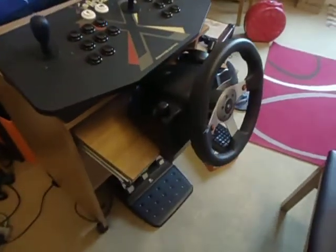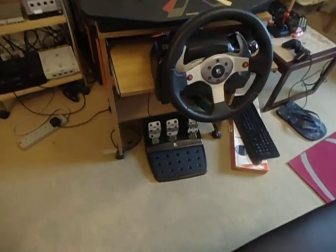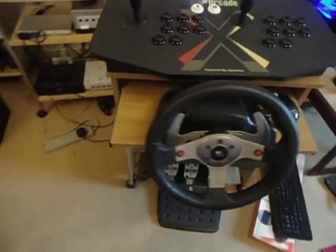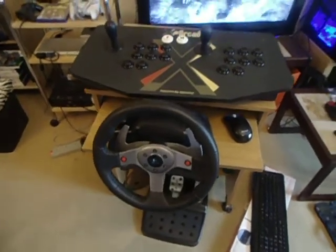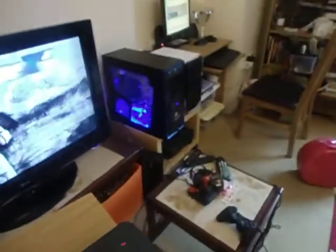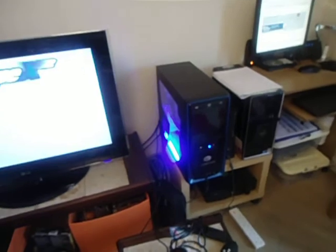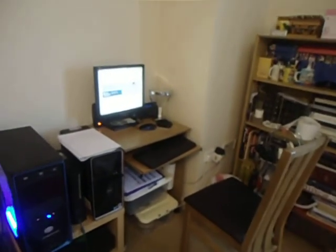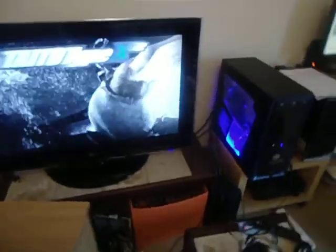Now, I've actually only technically got this on loan from him, but he's never asked for it back. It was gathering dust in his place, so I'm hoping he won't see this video and remind him to get it back off me. And then I've got a dedicated gaming PC there. So I've got one there which is another gaming PC, but here is the main one that I use to run it.